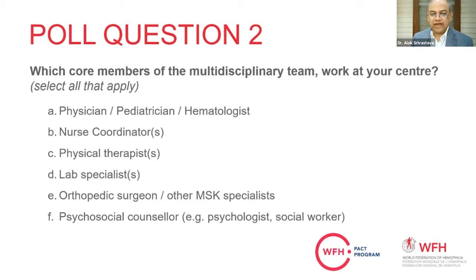So you could have a physician with interest in hematology or bleeding disorders, a pediatrician with interest in hematology or bleeding disorders, or a trained hematologist. You could have a nurse coordinator dedicated to this service. You may have physical therapists. You may have laboratory specialists, both at the technical and the physician level. And then you may have orthopedic surgeons or other musculoskeletal specialists, such as rheumatologists or specialists who are called physical medicine and rehabilitation specialists.